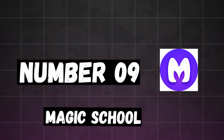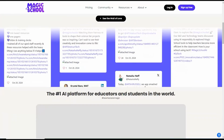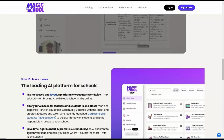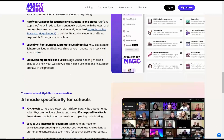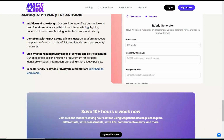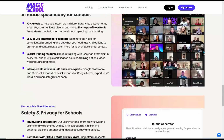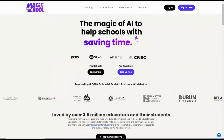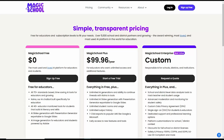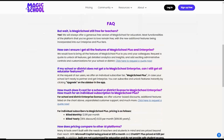Number 8. Magic School AI. Magic School AI is transforming classrooms with its comprehensive suite of over 70 AI tools designed to assist teachers in every aspect of their work. From creating lesson plans to grading papers and communicating with students and parents, this platform aims to streamline the educational process. Teachers using Magic School AI report feeling like they have a digital clone, allowing them to focus more on teaching and connecting with students.